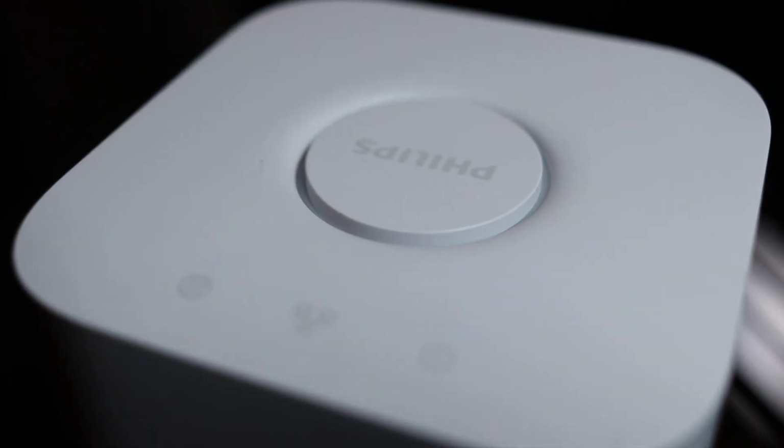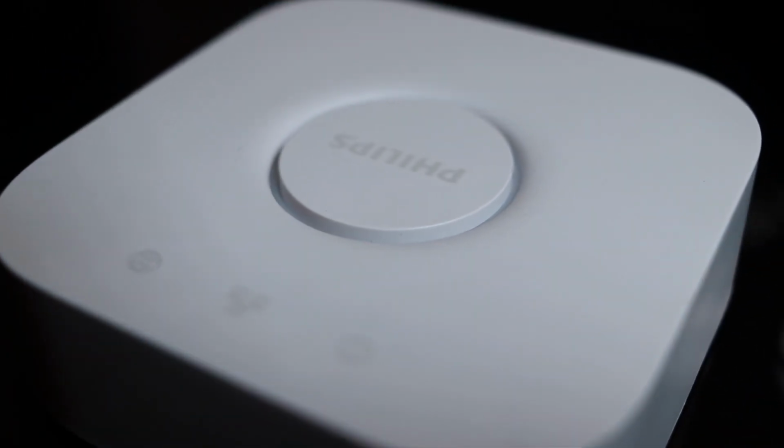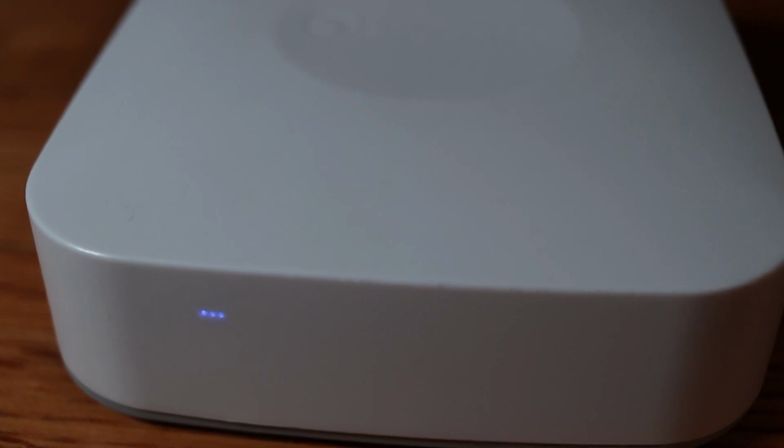From there, though, you see the Philips Hue bridge, which controls all my Philips Hue bulbs and accessories. After that is the Samsung SmartThings hub, which controls basically everything in here with a couple exceptions.